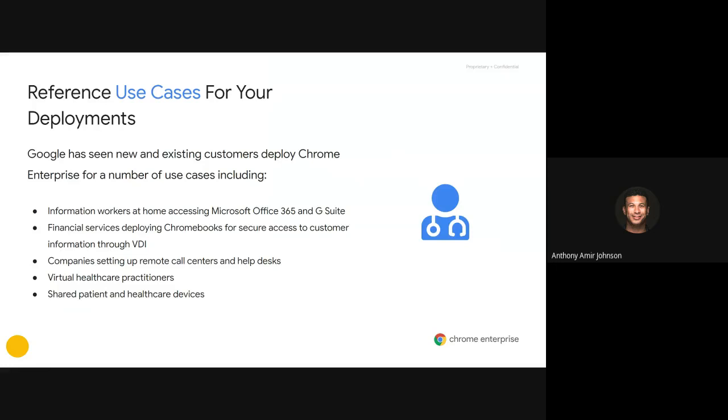To reference use cases for deployment, we can really just call out that we're seeing tons in healthcare right now because those are the essential workers still going. Notwithstanding, the information workers that are leveraging Office and G Suite are out there. The financial services are secure access through VDI that we just spoke to. Companies are setting up remote call centers, leveraging Chrome Enterprise, G Suite, and 8x8. Virtual healthcare practitioners are able to do video and everything else that comes along with it. When we have security, we're able to do more. And that's really powerful when we think about how Chrome Enterprise can impact the remote worker's experience.